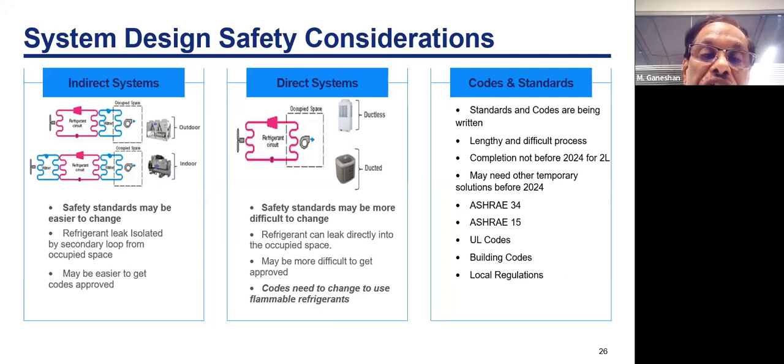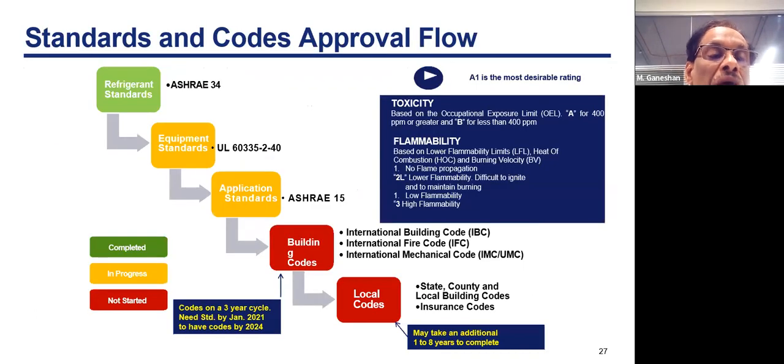If you see, basically there is ASHRAE 34 and 15, the UL codes, building codes, plus in addition to that local codes. All of these tests have to be undergone before we start using this refrigerant. Even if anybody develops a new refrigerant, everybody has to undergo this process, including ASHRAE giving the code, then equipment standards, then application standards, ASHRAE 15, then building codes, then local codes. So currently, in addition to that, the major importance is toxicity and flammability.